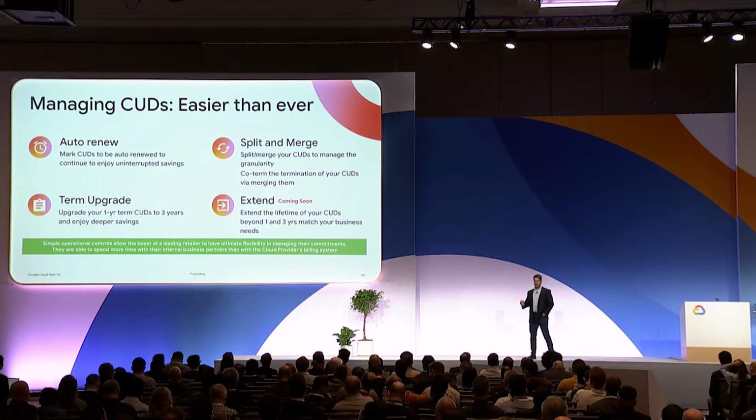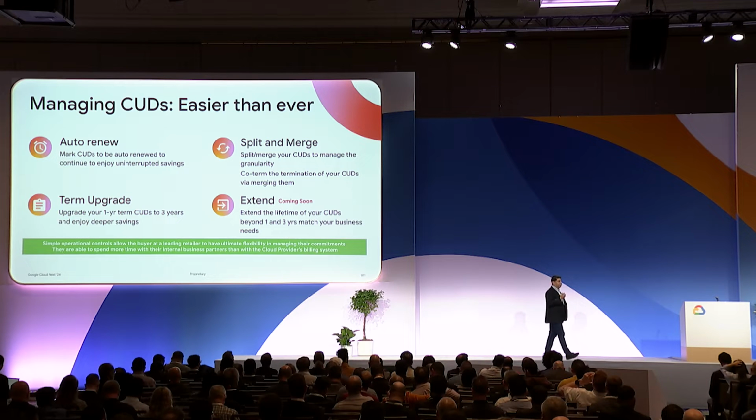And finally, some of you wanted longer-term CUDs, because as you're migrating from on-prem, the depreciation cycles of on-prem sometimes match a much longer duration than the cloud, and you wanted terms that extend beyond the 3 years, beyond the 1 year. And this is coming soon to extend the lifetime of your CUDs beyond the 1 year and 3 year boundaries to match your business needs. There may be a variety of reasons to do this.